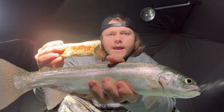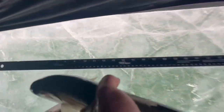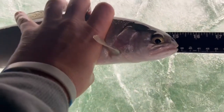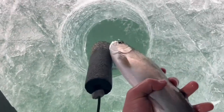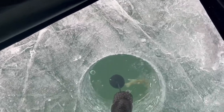Right there is a trout on Taco Bell. What? Heck yeah. We're gonna get a quick measurement on this guy. Tip of the tail, touching there. And he's just over 15 inches. Caught on Taco Bell. See you, buddy. Look, there he goes. How cool is that? Let's freaking go. Let's go, dude. Awesome. We were able to catch a fish on the Taco Bell.